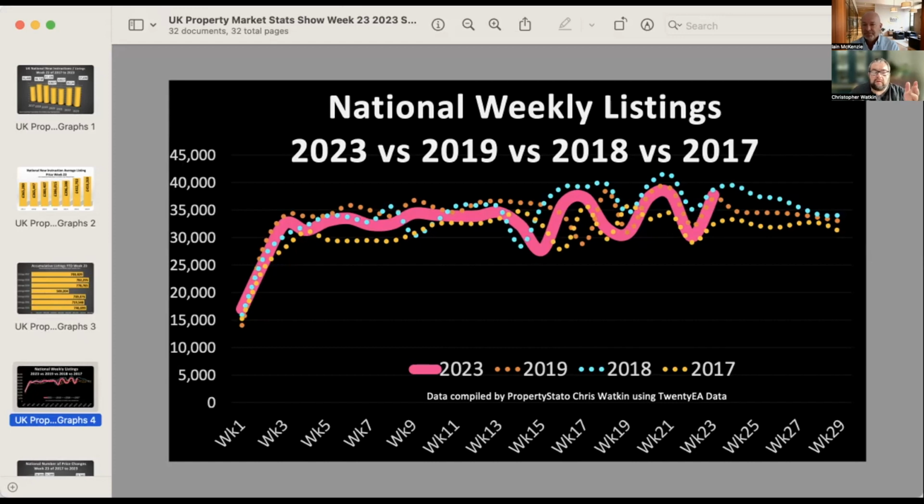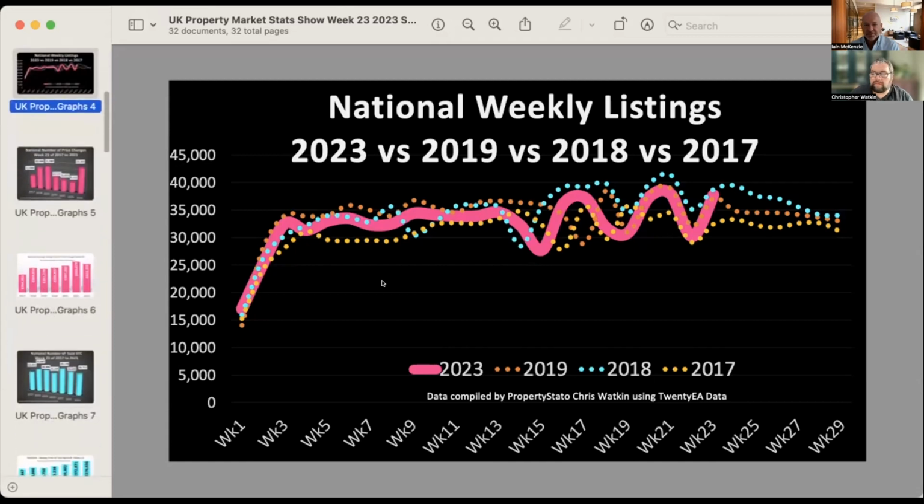Absolutely bang on. And interestingly, we've done this graph on listings, gross sales and net sales, and all of them from week 3 onwards up until around the Easter period, everything is quite stable. Then, as you say, we go on the roller coaster. You can see 19, 18 and 17, and the reason we've done 17, 18 and 19 is that 20 was obviously a strange year, and with 21 and 22 you really can't compare 23, can you? No, they were the hottest market that we've had for 30 years, is the reality.